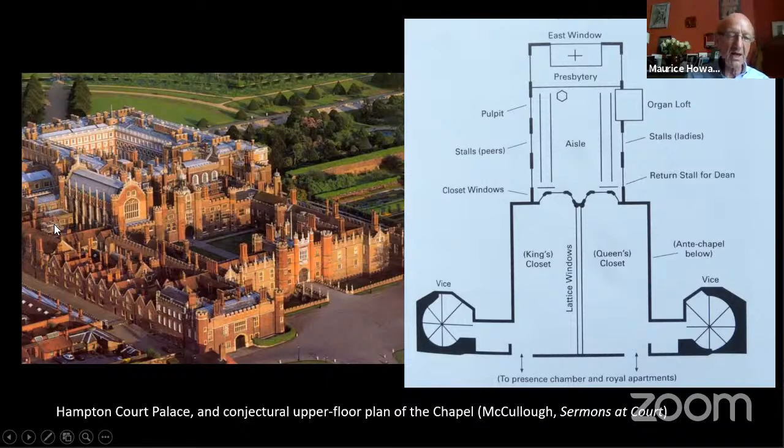Here are all the great kitchen areas of the house, and here were the original Tudor apartments, much of it pulled down to build the Baroque palace at the end of the 17th century. And here we have a reconstruction by Peter McCulloch, who's worked very closely on sermons at court in the 16th and early 17th centuries, and made these reconstructions of the chapels from plans to demonstrate the way in which these buildings functioned for the giving of sermons.